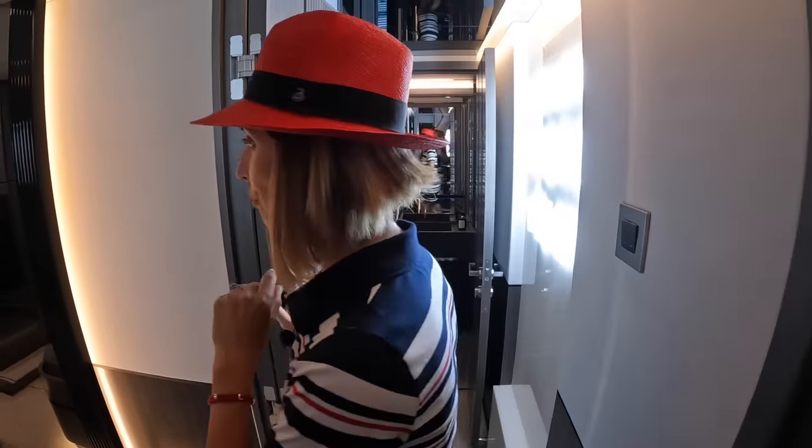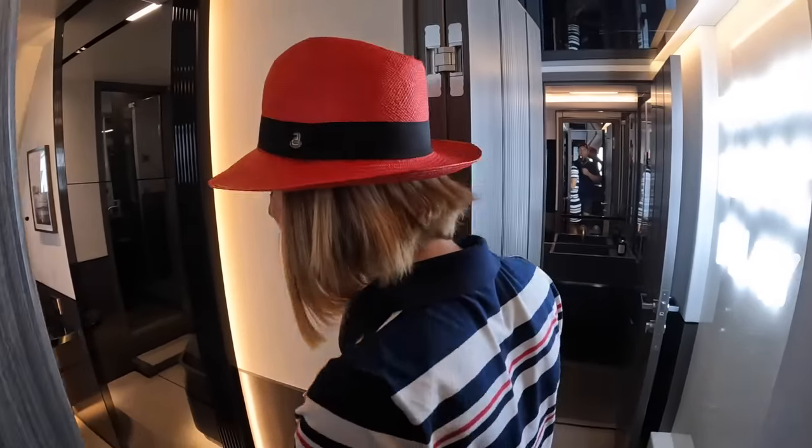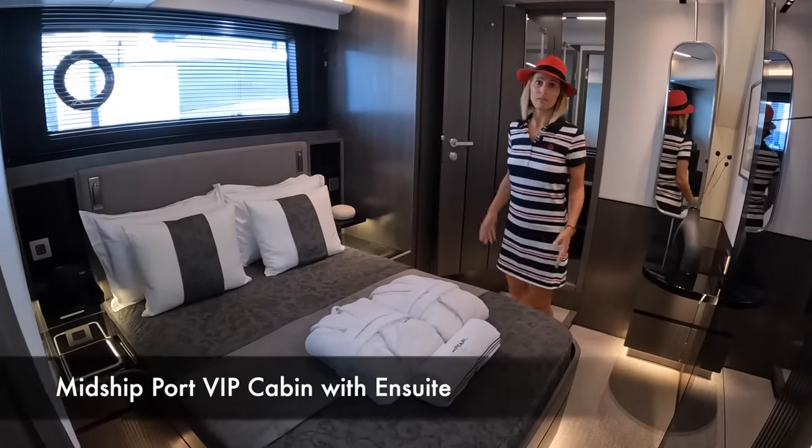You guys, that's a lot of space, and you'll see what they've done here. We have three cabins down here. So we're going to go first forward and port. It's not really forward, we're midship, but yes, on the port side.